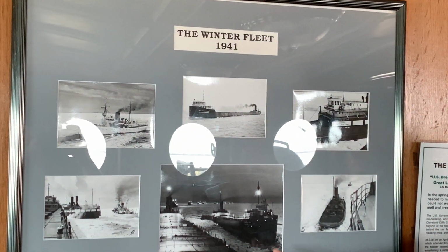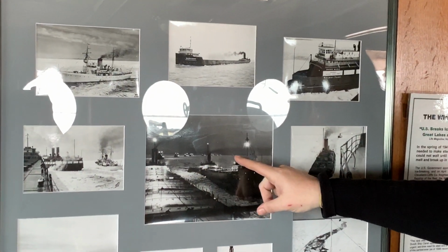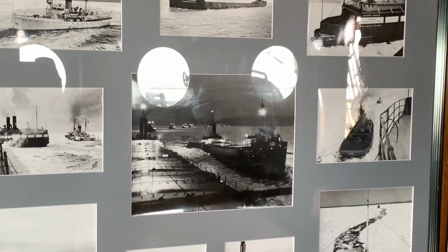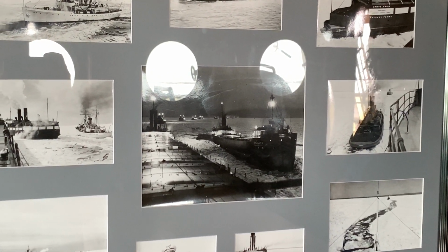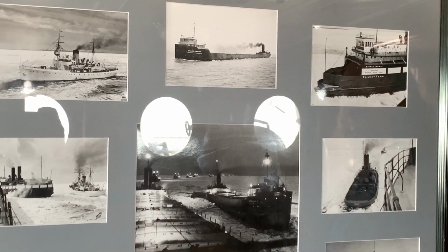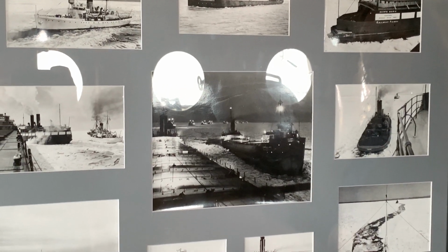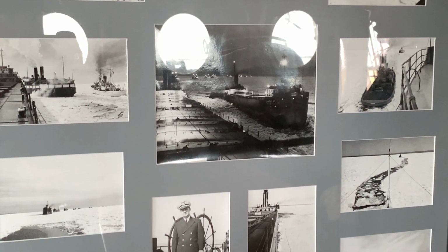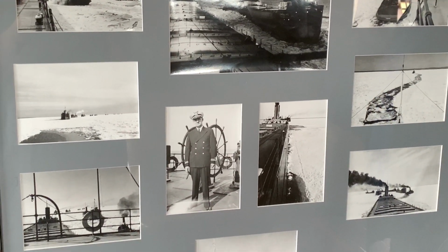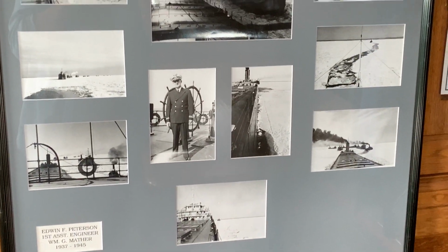They took with them the entire Cleveland Cliffs fleet. Here you can see all of the ships, including the Cadillac right here that was part of the Cleveland Cliffs fleet, and how they battled through the ice to get their iron ore to bring back for Britain to fight in the war effort. Now, because this was so unique and so special, this was actually named the Winter Fleet.